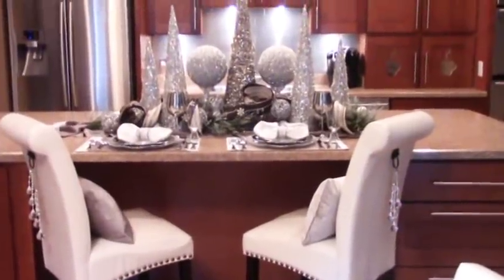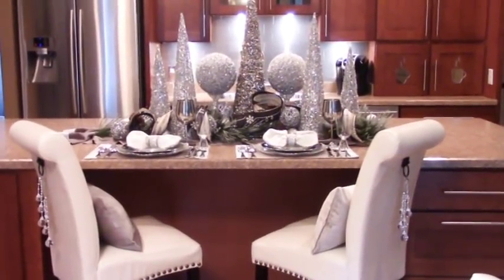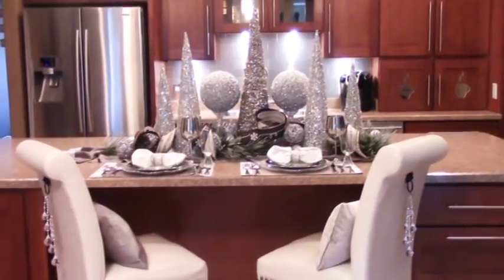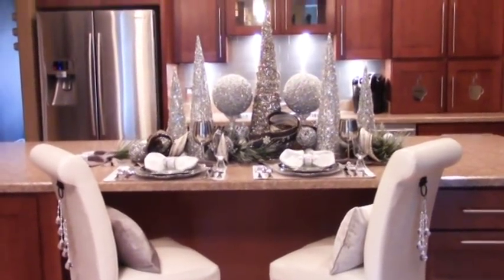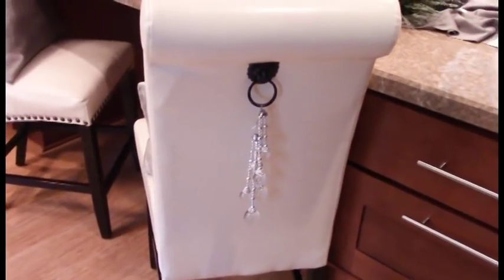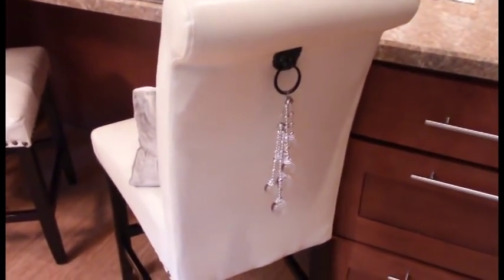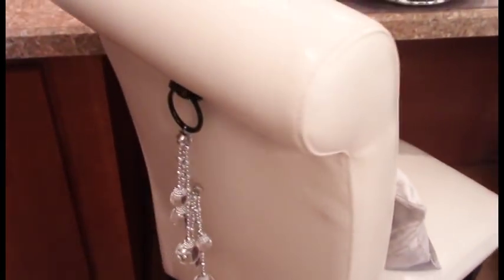So here is the Island Styling, the second tablescape in this video. And I have to tell you, it is definitely blinged out to the max here. Something I have to get used to. I wanted something different, but something simple for the chairs. I didn't want any greenery or swags or anything in that nature, because this is an elegant kind of scenery, and I wanted that even in the decorating of the back of the chairs.